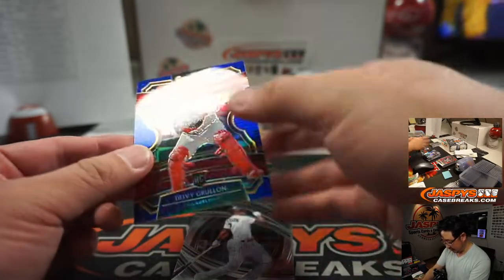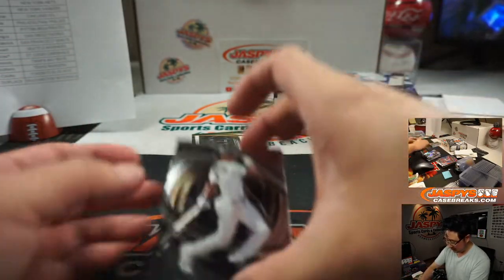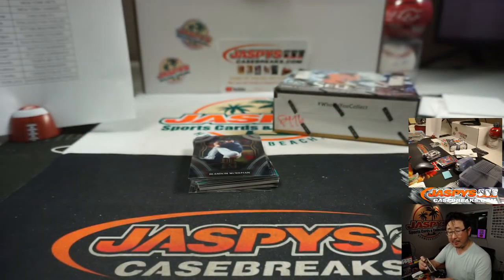75. Some good color there, too. There's Davey Guillon to 149. Matt Stubblefield. Sean Murphy, jersey, A's, Matt Bodner.